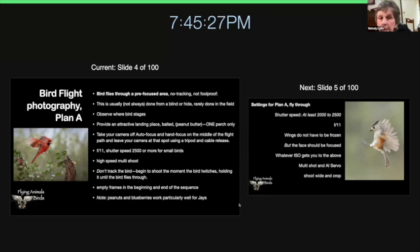You send the guide out to hold their hand up where you want to focus your camera. You take your camera off autofocus, give it a little depth of field, like f11 at least. Shutter speed 2,500 or more for small birds. Set your camera in high-speed multi-shot. Don't track the bird. Leave it there. Put it on a tripod. Leave it focused in that one spot.